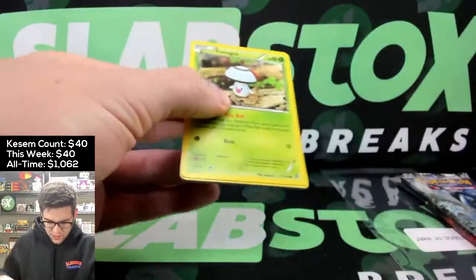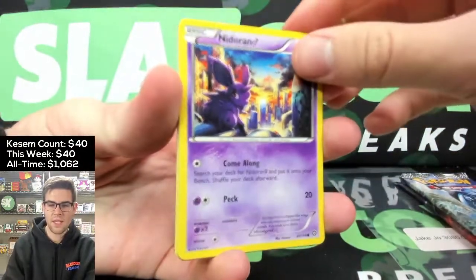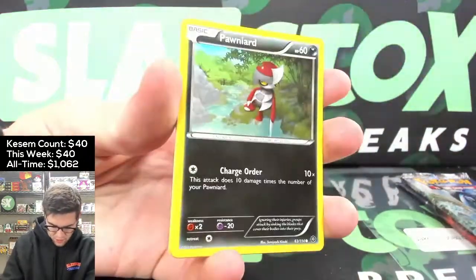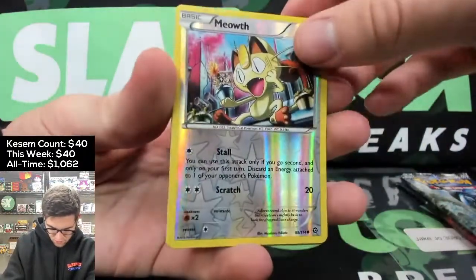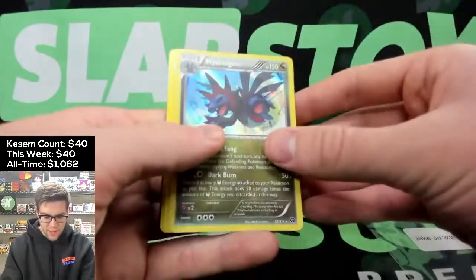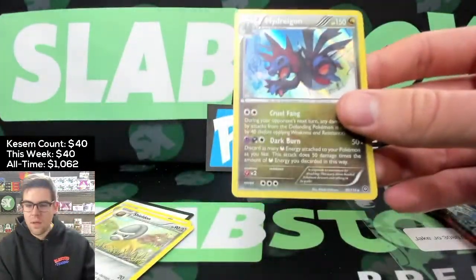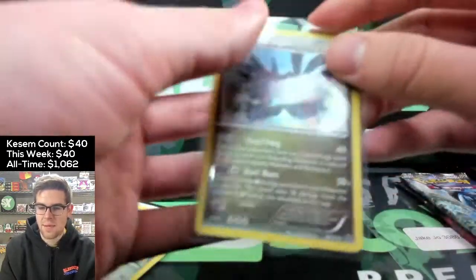This is Steam Siege here. Game Day, what's up? How's it going? Nidoran, Oshawott, Pawniard, Tangela, Meowth Reverse, and a Hydreigon Hollow. Toxapex, maybe that's how you say it.